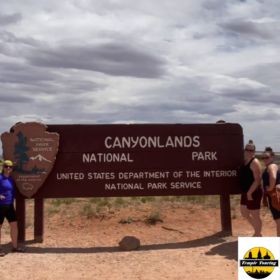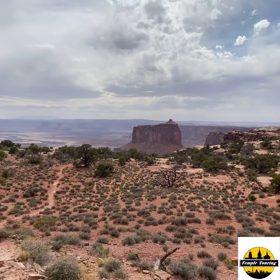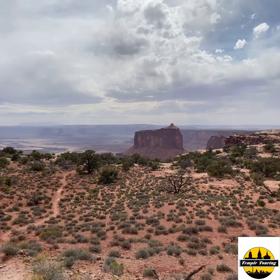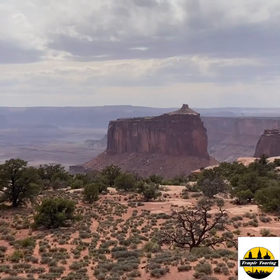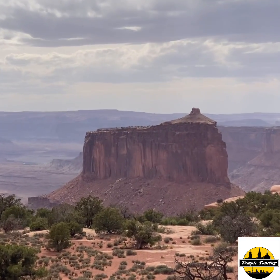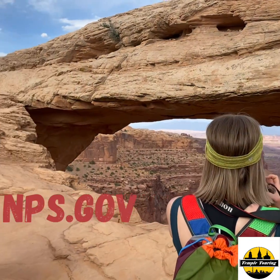The National Park Service has done a really great job of making things accessible and level for all abilities, and they have great gift shops with t-shirts and stickers and all you could possibly want. So be sure to stop by, though. You can even start planning your trip ahead of time on the National Parks website, nps.gov.